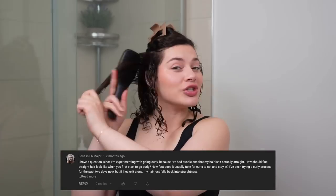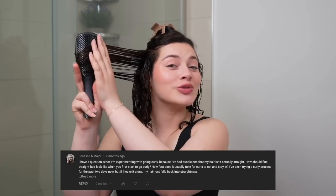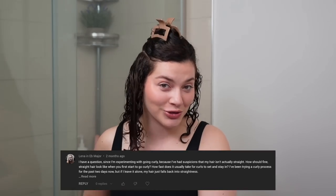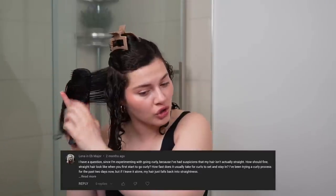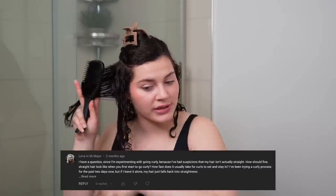Okay, now that we've addressed how color can actually enhance your texture, a lot of the rest of these questions are about getting back your texture, texture changes due to hormones, as well as natural color textures like gray. So this was a question from Lena. She's experimenting with going curly due to suspicions that her hair isn't actually straight. Oh, 'tis the season for my wavies to let the hair breathe. But she's asking, how should fine straight hair look when you first start to go curly? How fast does it usually take for curls to set and stay in?